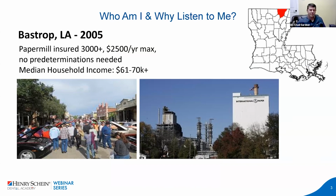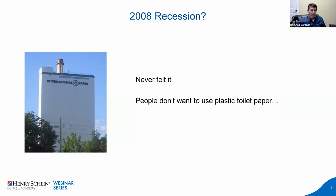There were over 3,000 employed by the mill. The insurance was a $2,500 a year max, no predeterminations. The median household income was anywhere from $61,000 to $70,000, depending on what statistic you look at. It was a great time. We were booming. 2008 recession, we never felt it. We were doing smile makeovers left and right, all on sixes and or implant retained dentures, I guess you'd say it. A lot of locators and whatnot, big dentistry. People didn't want to use plastic toilet paper, so thought the paper mill was going to be there forever.